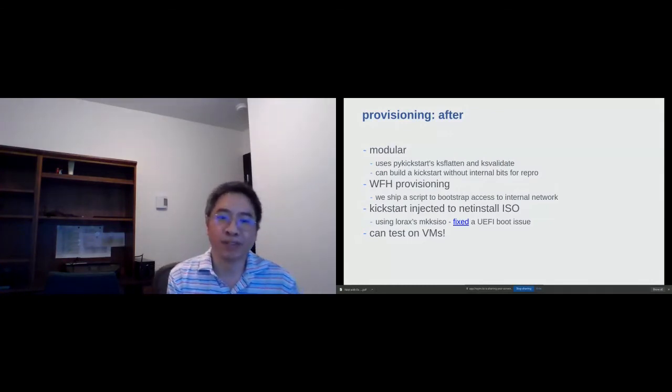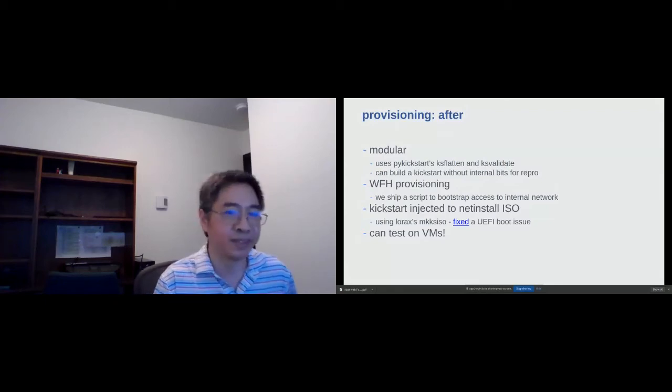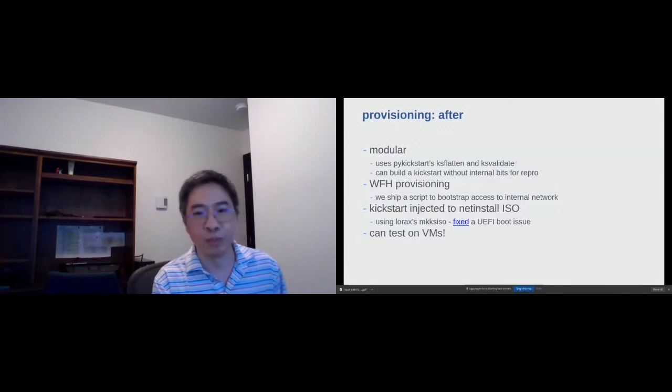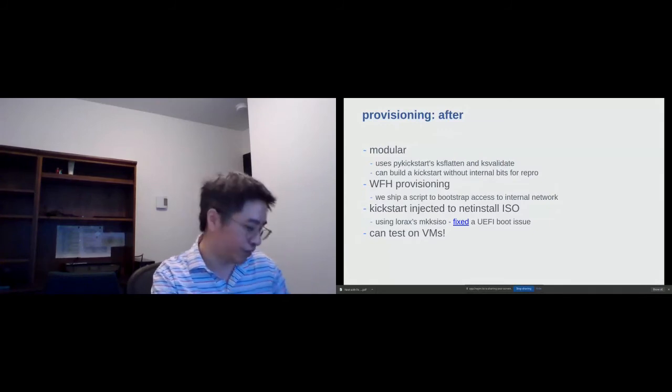We use Lorax to basically inject our kickstart into the standard net install ISO. So we get a signed bootloader, we can keep Secure Boot enabled. It's brilliant. And then we can easily boot that ISO on VMs if you want to do testing.